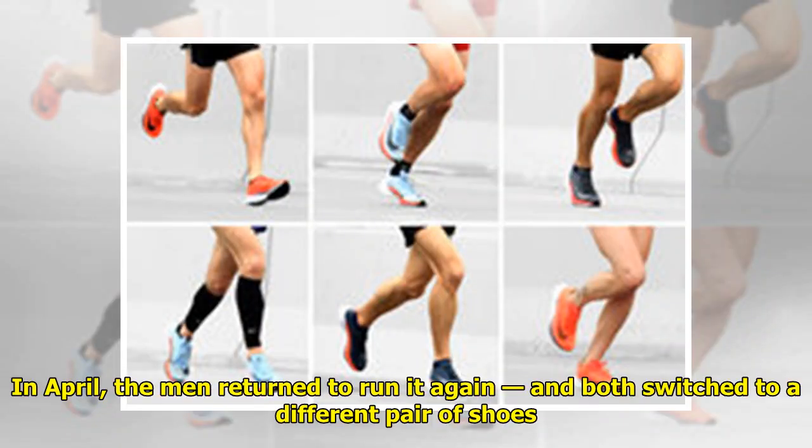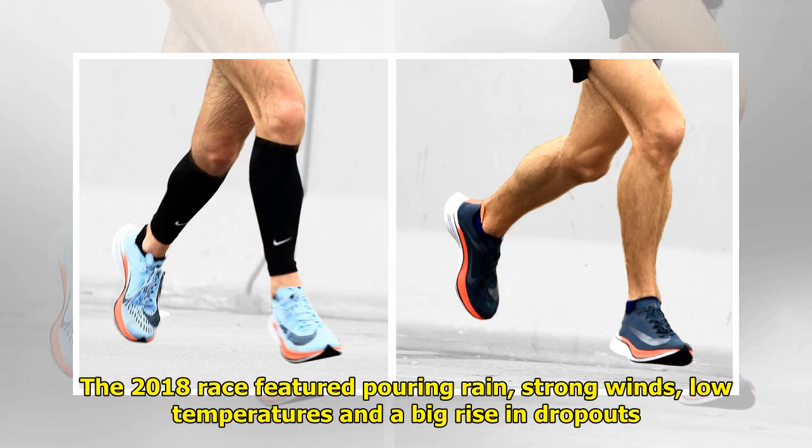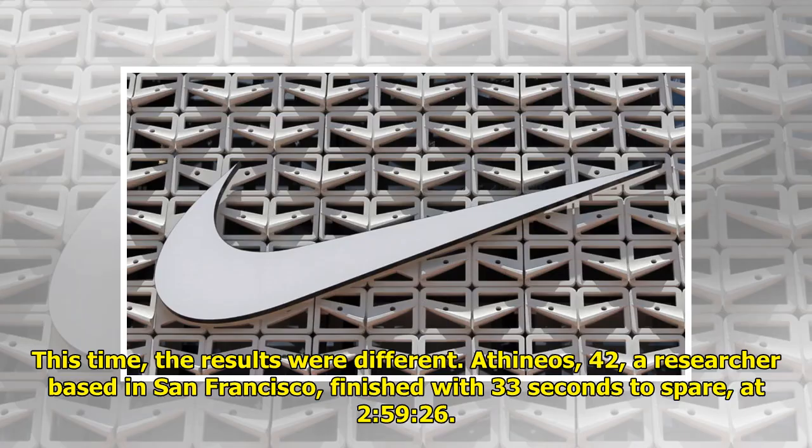In April, the men returned to run it again, and both switched to a different pair of shoes. Haratonov wore Ultra Solstice shoes, and Athenios wore Vaporflies. Once again, weather was a factor. The 2018 race featured pouring rain, strong winds, low temperatures, and a big rise in dropouts. This time, the results were different.